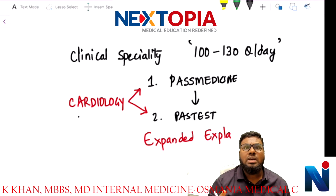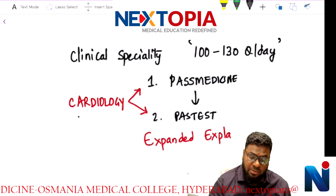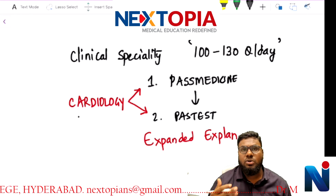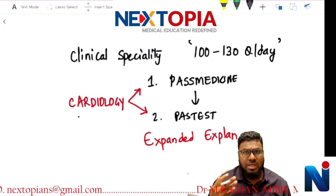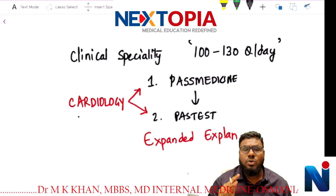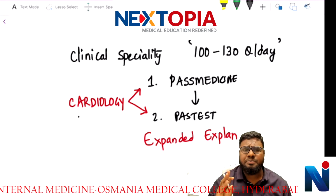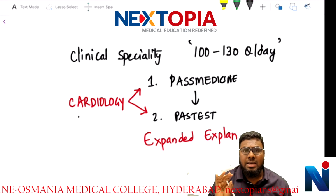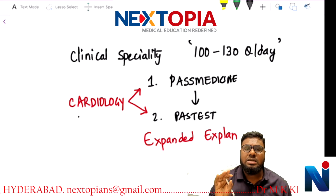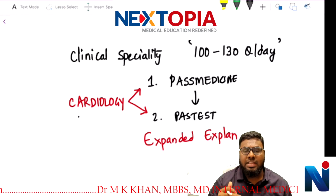Suppose you are not confident of that topic, you can simply click on the expanded explanation format and read much more details about it. So what I suggest is, for the first 45 days, you complete all the important specialties, starting from cardiology, then endocrinology, then gastroenterology, geriatric medicine, hematology, infectious disease, then neurology, oncology, then after that rheumatology and all.